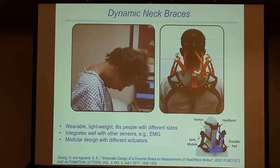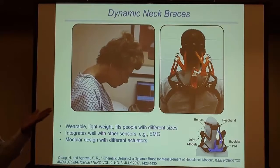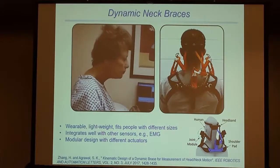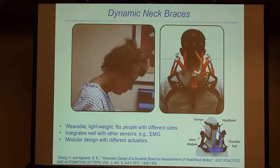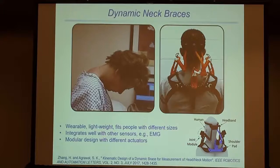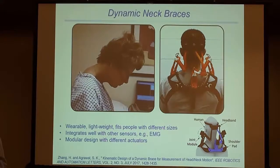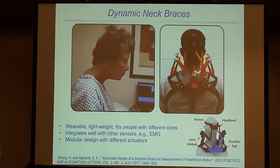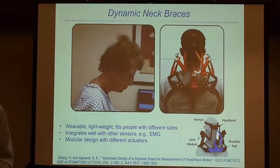Or if somebody has a whiplash, right? Whiplash is a big thing that happens to many of us in a car accident. In this case, you get a sudden jerk on your upper body, and the cervical region of the spine gets affected the most. And the question is, how can we create a brace, an active brace, that can enable you to provide assistance and training as needed for these individuals?